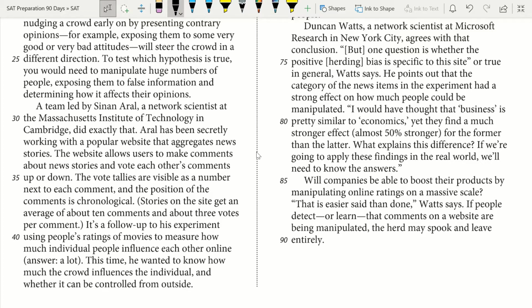"What explains this difference? If they're going to apply these findings to the real world, we'll need to know the answers." Will companies be able to boost their products by manipulating online ratings on a massive scale? "That is easier said than done," Watts says. If people detect or learn that comments on a website are being manipulated, the herd may spook and leave entirely.